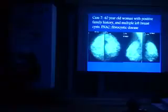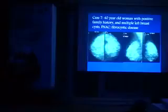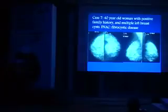Okay, case number 7. 40 years old with positive family history, multiple left breast cysts, fine needle aspiration cytology turned out to be fibrocystic disease. This is a very common presentation. You will meet with these cases almost every day during your routine practice. Dense breast parenchyma, nodular pattern, ultrasound, multiple cysts.